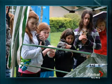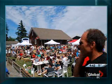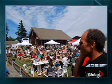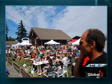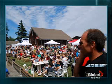Chandra Coleman sent this next photo in, and this is a photo from the Wellbrook Winery in Ladner, and they have an annual summer fest every July. It's free for the entire community. Apparently that's the owner, Terry Bremner, just on the right-hand side there, and he donates a part of the proceeds to the Delta Hospital Auxiliary.